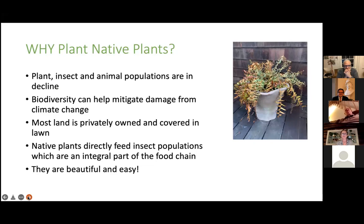Native plants directly feed our insect populations, which are an integral part of the food chain. And they're beautiful and easy. Now in this picture I put that picture in because that's a Christmas fern. I do planters, which I'm sure everybody does. And instead of putting in annuals, I'm starting to just put in native plants. And that has been there all summer. And that was actually just taken this fall. And it's still looking okay and it's fine.